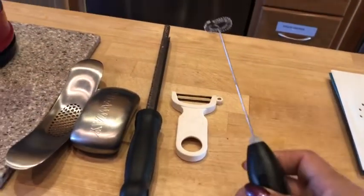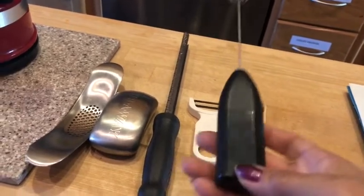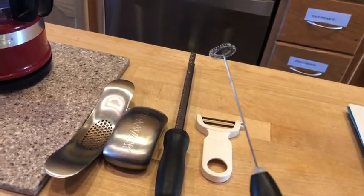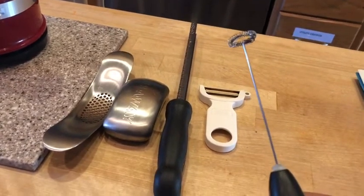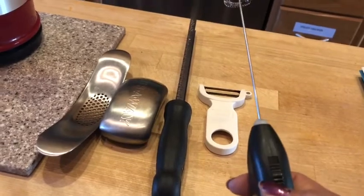Okay, and then this one. This is my next one, I'd have to say. It's like a milk frother, right? A little handy dandy mixer. And I think I even got this, did I get it at the dollar store? I don't think I did. Maybe I got it at Vons or something.